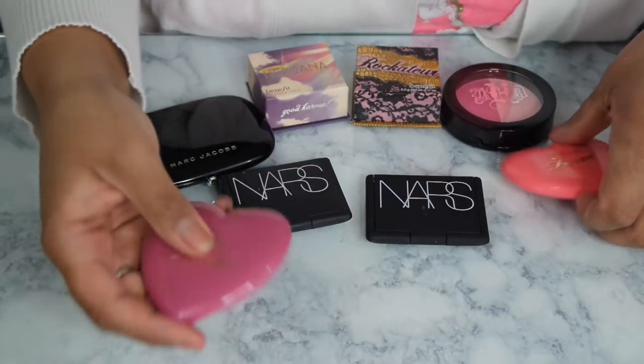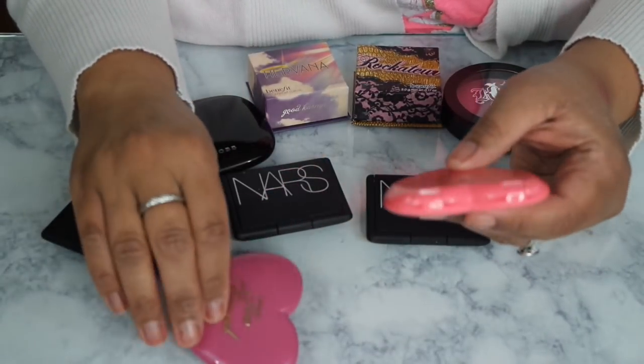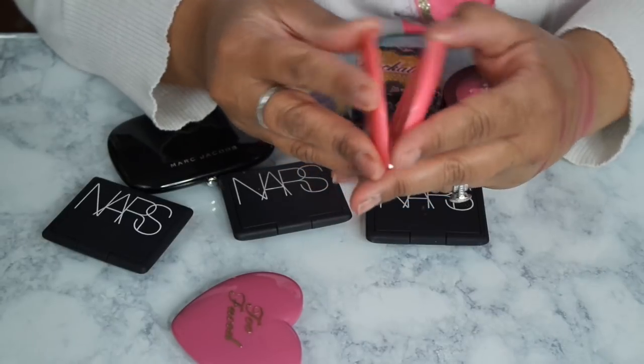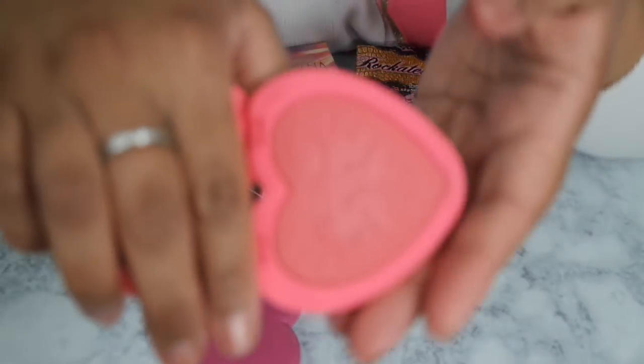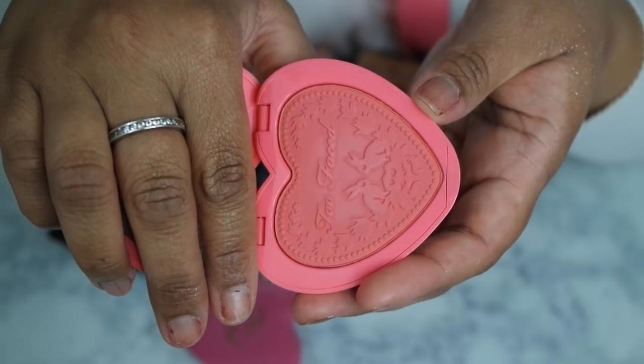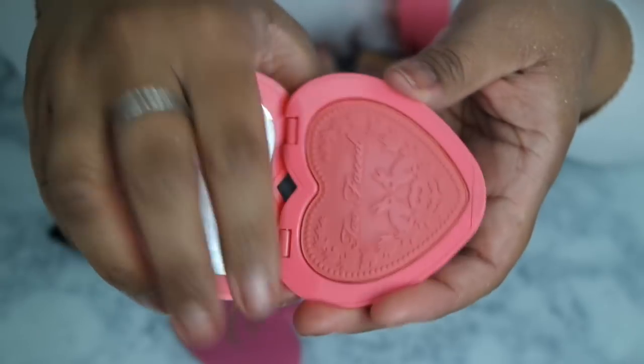The next 2 blushes I have from Too Faced are their Love Flush blushes. So this first one I have here is How Deep Is Your Love, which is pretty, but not something I necessarily reach for all the time. So I'm going to go ahead and pass this along to someone who can make better use of it.